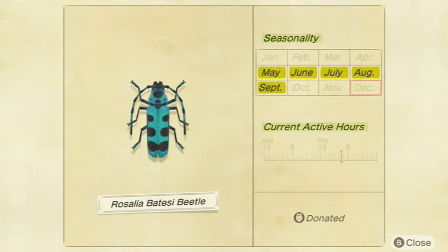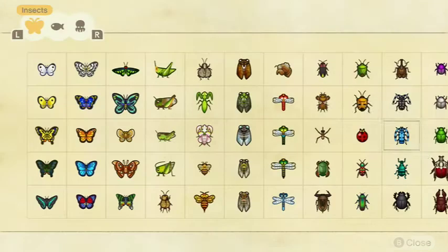Alright, this is going to be the Rosalia batesi beetle. And I can get this beetle on the good old tree stumps. This thing is very rare. It took me like 2 hours to get. It sells for 3,000 bells, found all day in the months of May, June, July, August, September, and October in the northern hemisphere, and in the months of January, February, March, November, and December in the southern hemisphere. Very rare, the Rosalia batesi beetle.